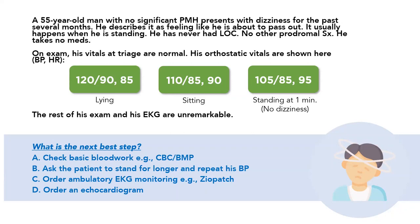Take a few moments. So the answer for this is going to be B. We should have the patient stand for longer and repeat his blood pressure.